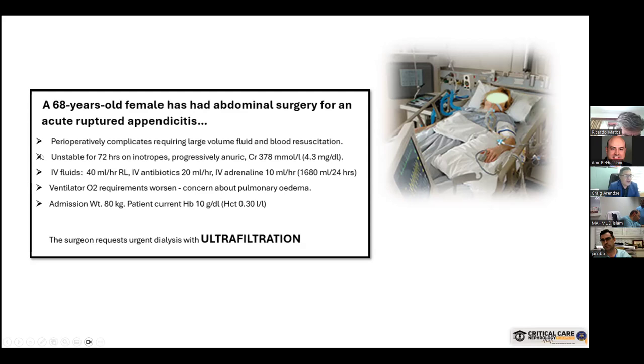She remains quite unstable for the 72 hours and on inotropes, and becomes progressively anuric. And by 72 hours, her creatinine is 378 millimoles per liter, or 4.3 milligrams per deciliter. The IV fluids that are still on board is about 40 mils per hour of Ringer's lactate. Antibiotics are being given, and that amounts to about 20 mils per hour. And she's still on a low dose of IV adrenaline. And for a 24-hour period, this is her obligatory, at least, IV intake.